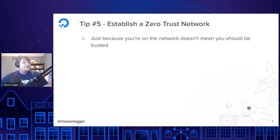Just because you're in my house doesn't mean you have access to my vault. Doesn't mean you have access to my closet. Doesn't mean you can go snooping around everywhere. Think of it that way. Your network is your house. Do you want everybody who walks into your house to be able to access everything? Probably not.